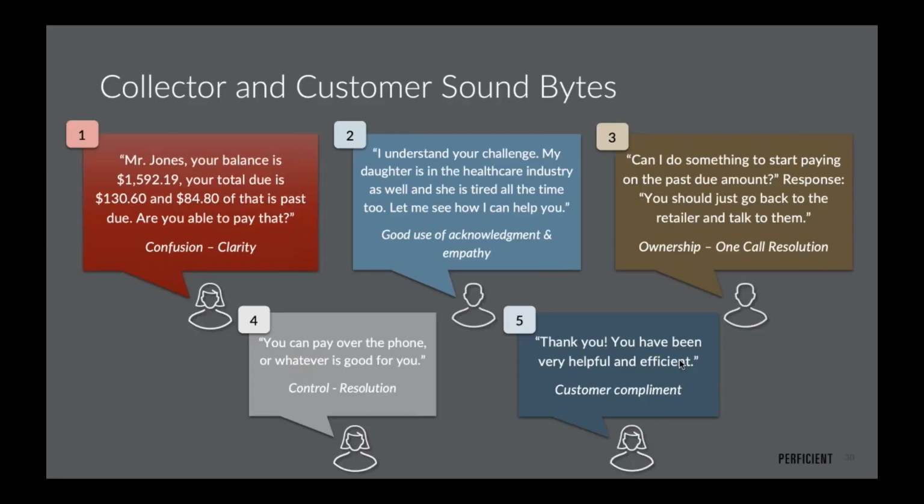On the next slide, can you relate with any of these actual sound bites from calls that we hear when working with financial institutions? Now, I'm just going to read number 1 and 3 to you. "Mr. Jones, your balance is $1,592.19. Your total due is $130.60, and $84.80 of that is past due. Are you able to pay that?" There's a lot of confusion in that statement. There's a lack of clarity.